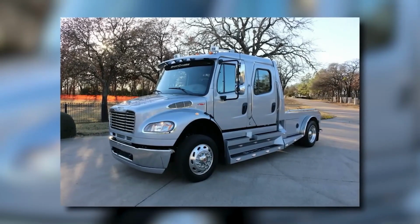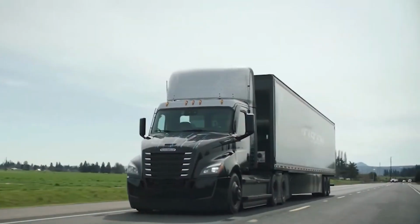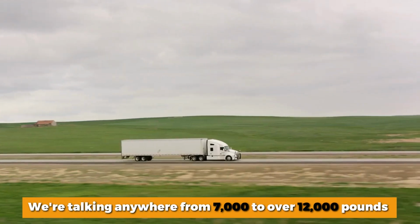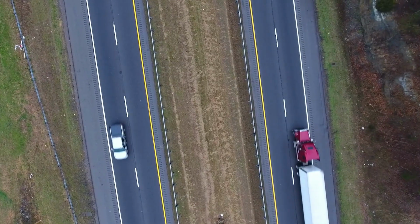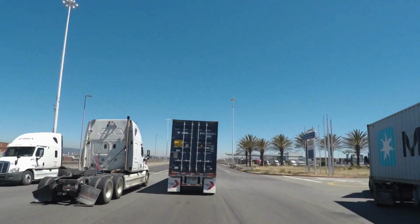Now, I know what you're thinking. Sure, it can handle a bit of rough terrain, but can it really work? Well, the Pioneer's towing capacity will blow you away. We're talking anywhere from 7,000 to over 12,000 pounds. But Freightliner didn't stop there. They know that a work truck needs to, well, work.